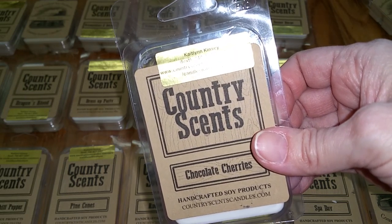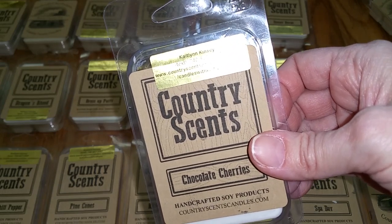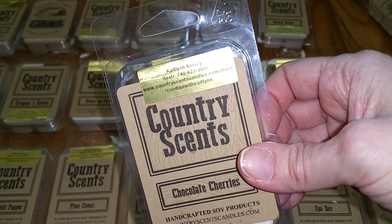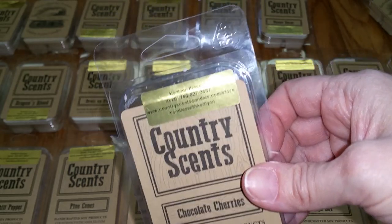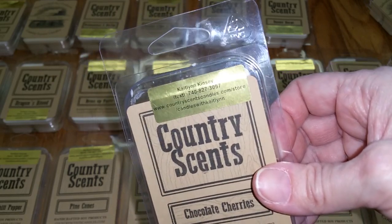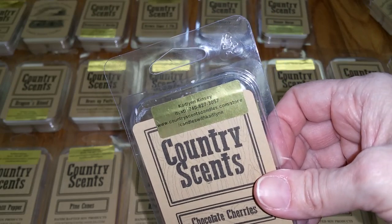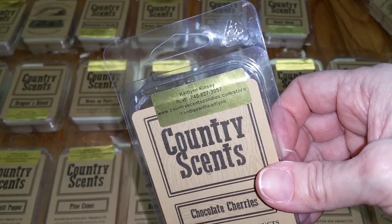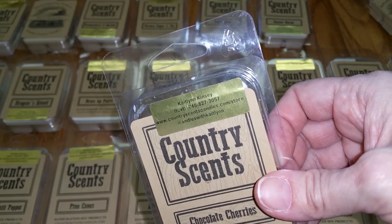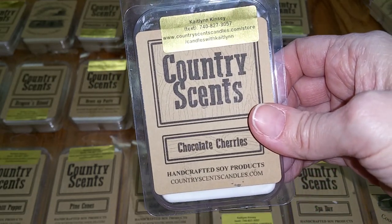Looking at the scent notes, the cherry smells more like black cherry, which has a slight biting note, than maraschino, which would be lighter and doesn't have as much cherryness, if that makes sense. This is listed as having a moderate throw. For me, the throw was, I'd say, fair to medium, like a 2.75 out of 5. Kind of mild. It would be better for a small room.